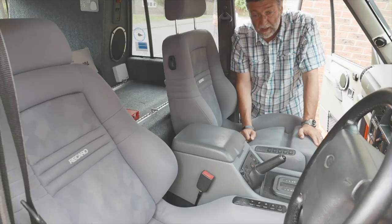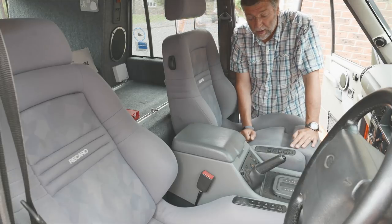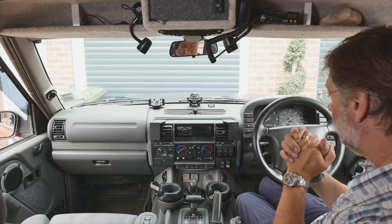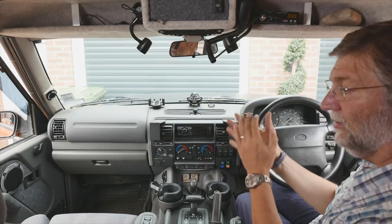Really seriously comfortable, and truth be known, we've gone over now to a Ford Ranger. The seats in there are not a patch on what we've got here, and I would really love to be able to swap these over. And really, that's probably it for the interior.